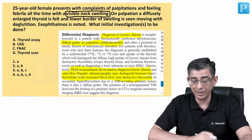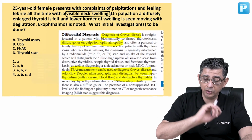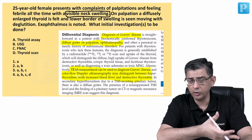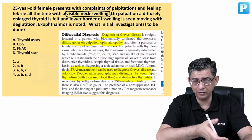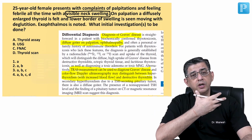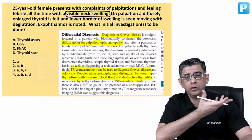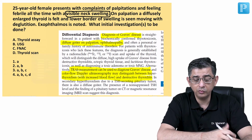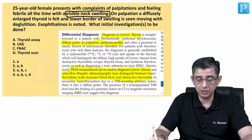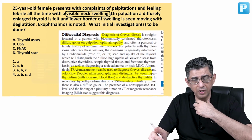Now I'll tell you why this was not a multinodular goiter. Listen to the description. I had a chat with a lot of guys who said the question said on palpation a diffusely enlarged thyroid is felt. Now you can argue, sir, even in multinodular goiter, there's a possibility sometimes in a toxic nodular goiter that it might still have a diffuse enlargement initially. Later on, one of the nodules might grow faster than the other. So what's the big deal about it? He says the lower border of the swelling is seen moving with deglutition. That's okay again for a thyroid mass.